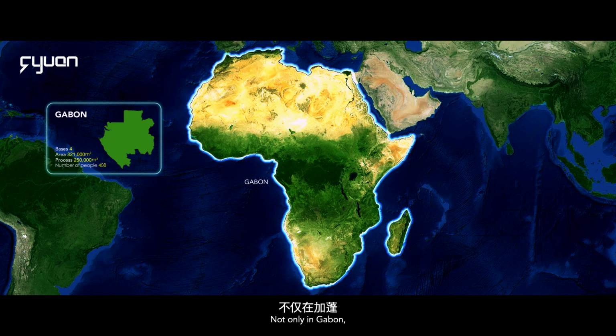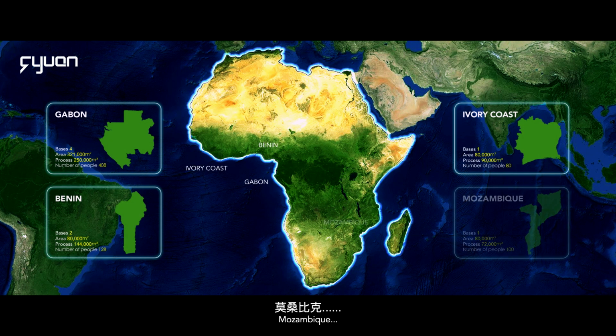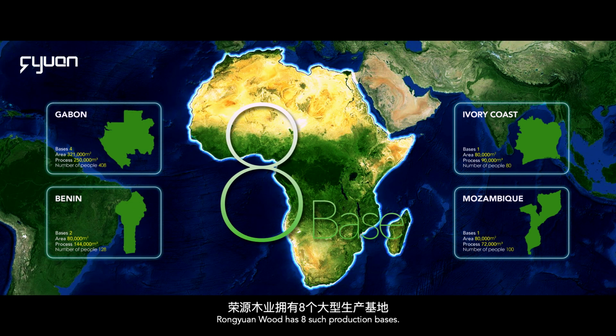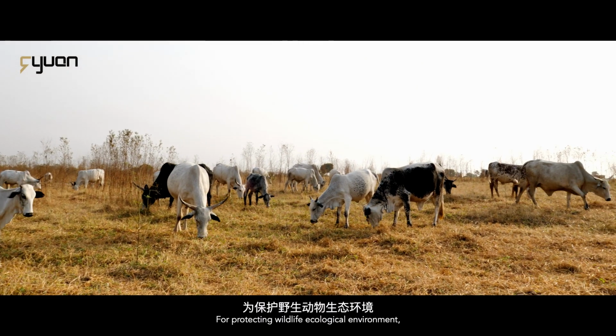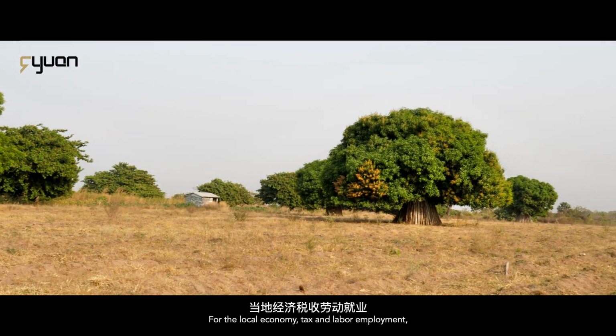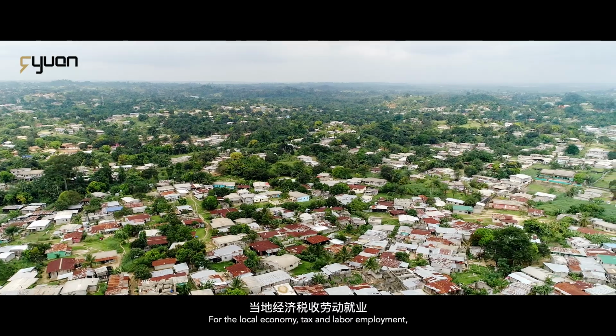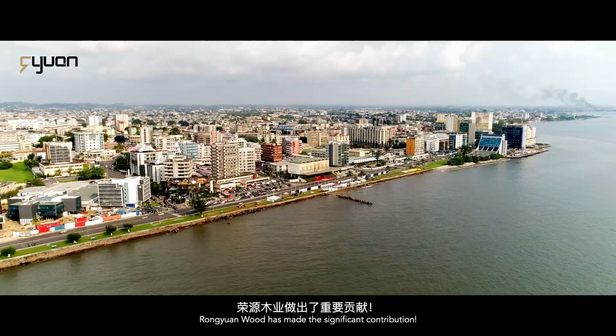Not only in Gabon, but also in Benin, Ivory Coast, Mozambique. In Africa, Yuan Wood has 8 such production bases. Working with the government for protecting the wildlife ecological environment, for the local economy, tax, and labor employment, Yuan Wood has made a significant contribution.